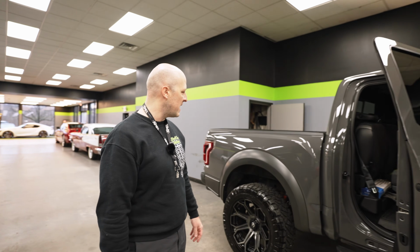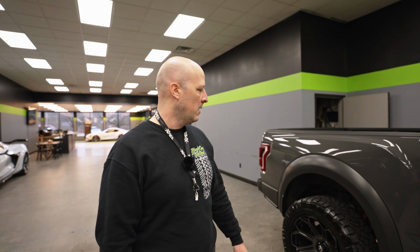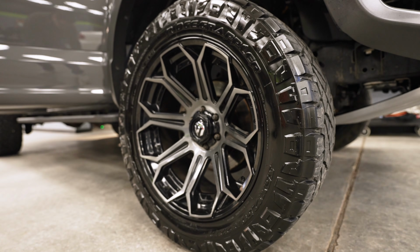So this guy uses it as kind of like a quasi work truck, but as you can see, it cleaned up really, really nice for the amount of work he has on it. Mark, do you know how many miles this has on it? 28,000 miles, used as a work truck, cleaned up really, really nice.